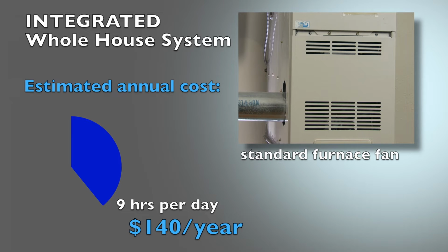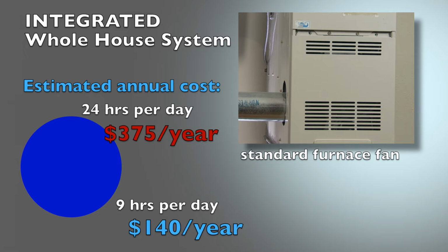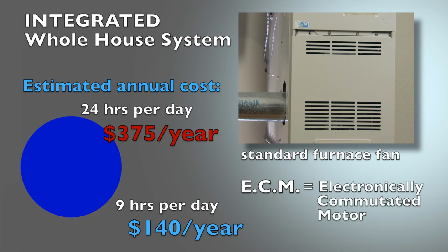However, it is generally recommended to run whole house ventilation systems for 24 hours a day, increasing the annual cost to about $375. Energy codes in some states require more efficient fan motors called ECMs. An ECM is a variable speed motor that will use less electricity at lower speeds than a standard motor. However, even with these motors, an integrated whole house ventilation system is still the most expensive system to operate.